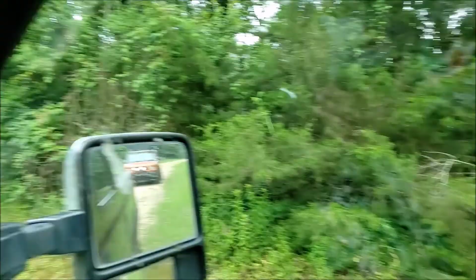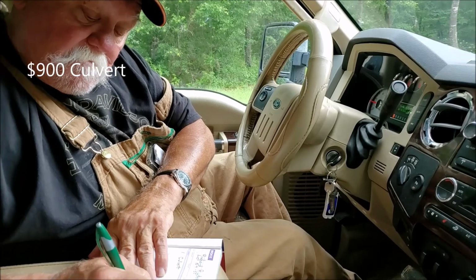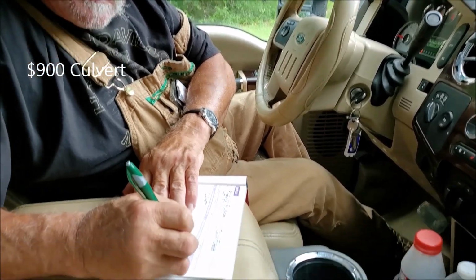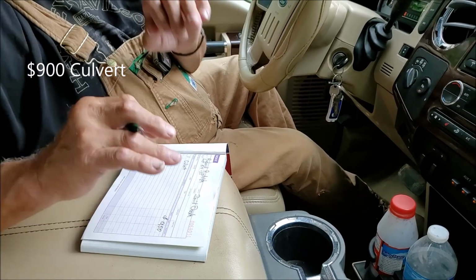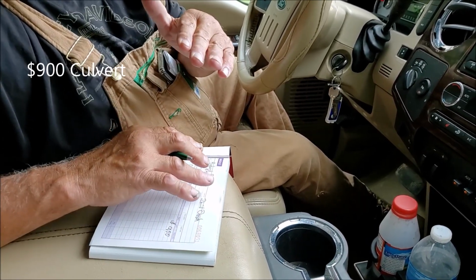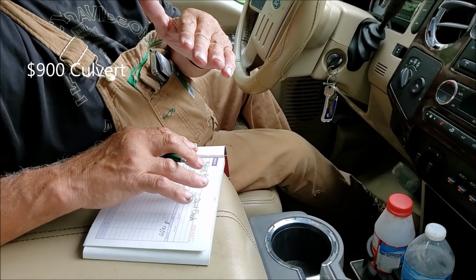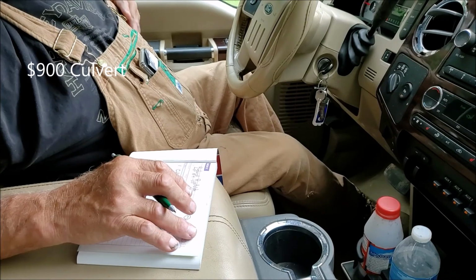Okay, so the culvert's gonna be $900. That counts your culvert and 2 loads of dirt. And that's the culvert being set in the ground, not just rolled over in there. You gotta set them in about like this. That's why they trust me out here, because I always do that. And then you're gonna have a nice flat driveway to drive over.